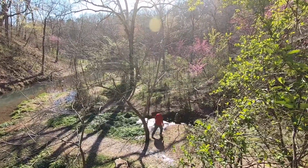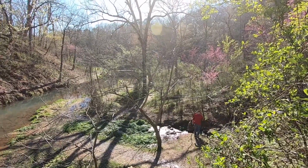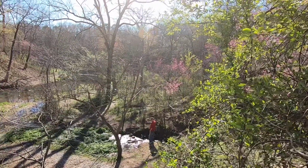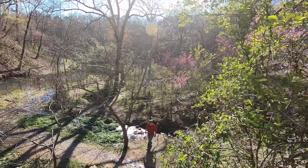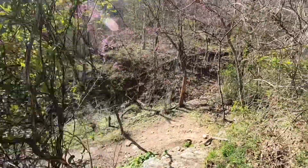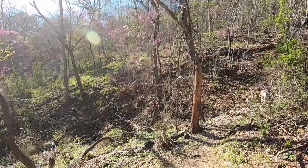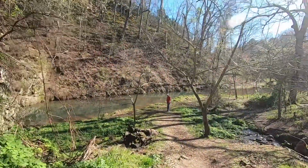Are you going to try to cross that? Jerry's trying to look for a place to cross without us getting our shoes wet. It looks like somebody tried to build a little bridge right there on rocks. But I don't know. We're over 40. Actually, we're over 50, but over 40 sounds better. Whoa. Careful.